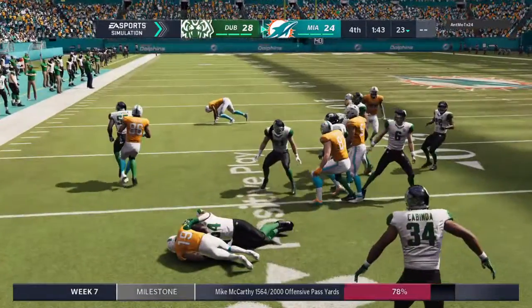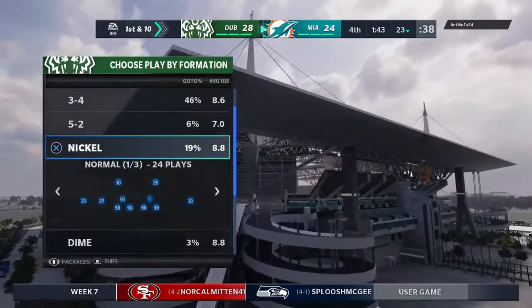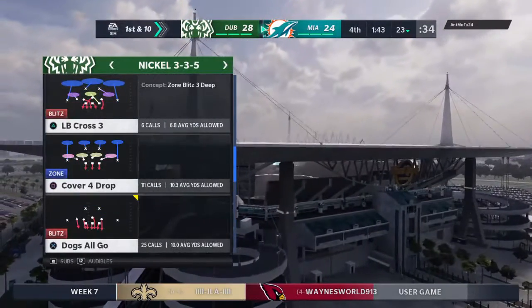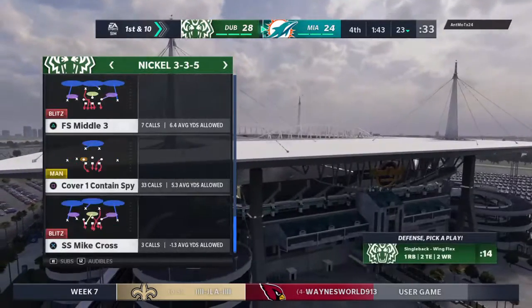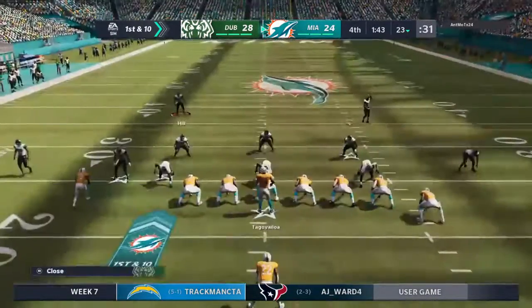And ultimately cannot get this out to the 25-yard line as he's dropped at the 23. Over, first and 10 at their own 23-yard line. First down Miami as they get set to start the drive.